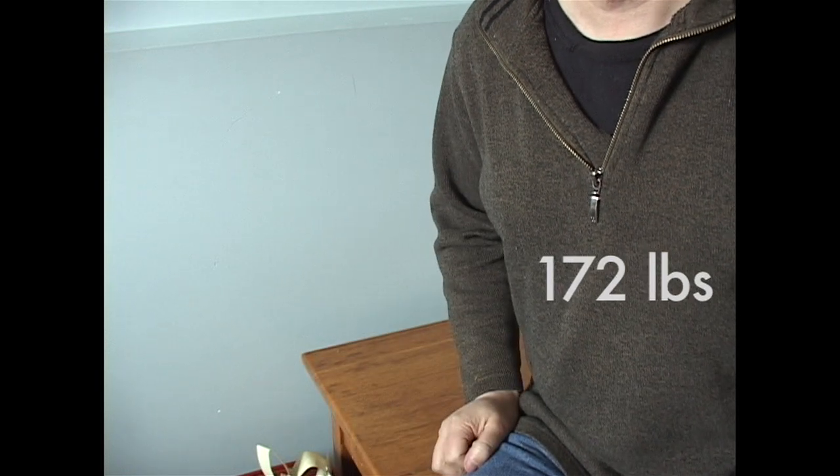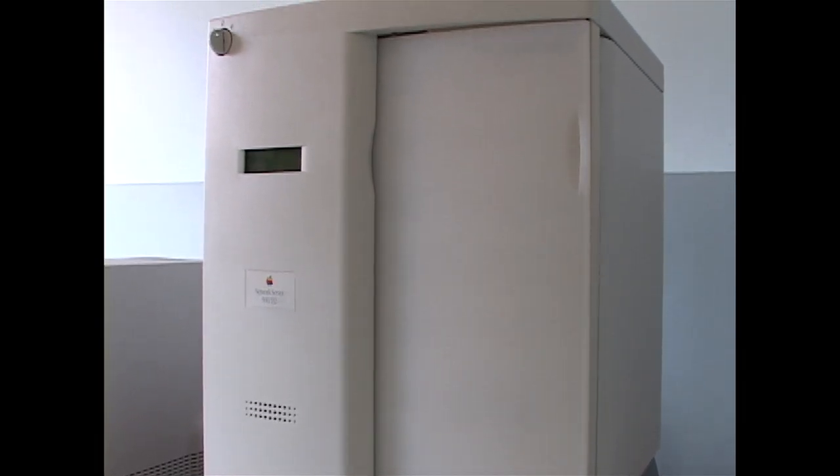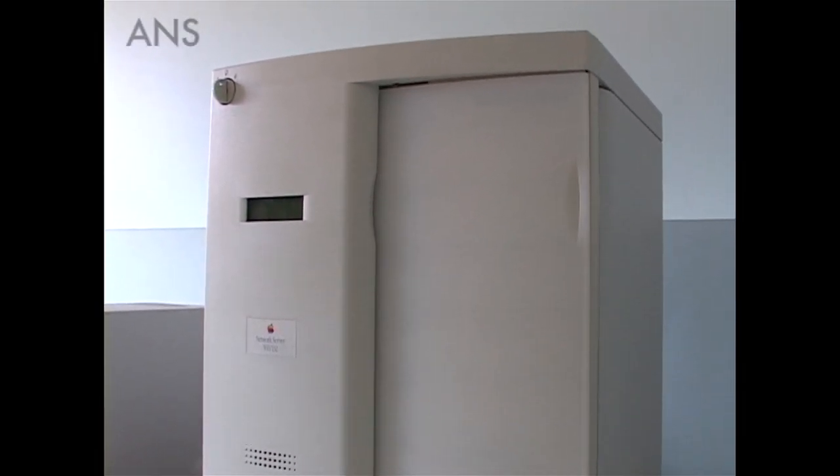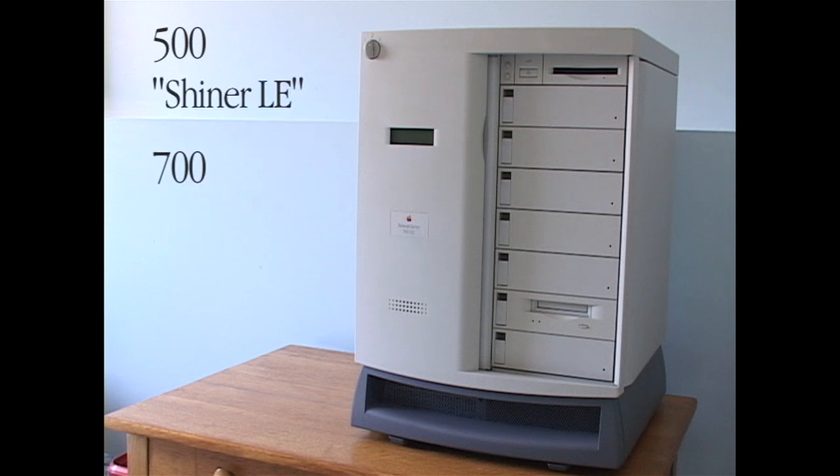The Apple Network Server was born, often referred to by the acronym ANS, which unfortunately some clowns would pronounce anus. The server started shipping in April 1996, and two models were offered, the 500 and 700. The 500, codenamed Shiner LE, meaning low end, and the 700, Shiner HE, high end.